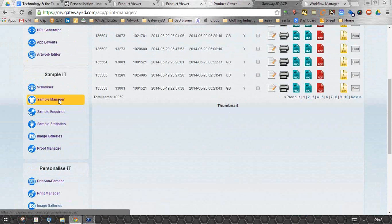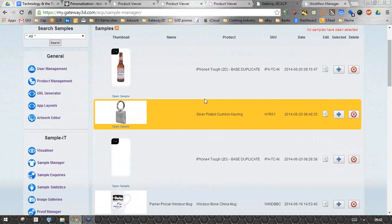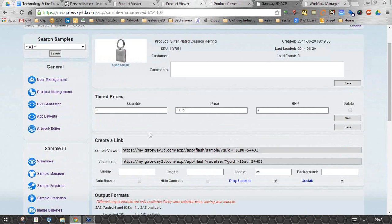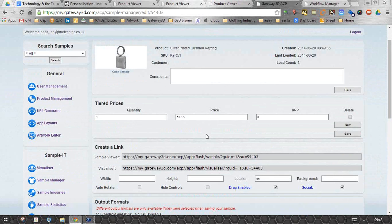So if I just quickly flick into the sample manager, because I saved a sample earlier of the keyring. I've been doing another one as well of a phone case, but here's a particular one of the keyring that I had on the screen earlier. So if I go into the sample, it also gives me options here, so that I've set tiered pricing for the product. I have URL links to the actual sample itself, so I could resend this back through to the customer.